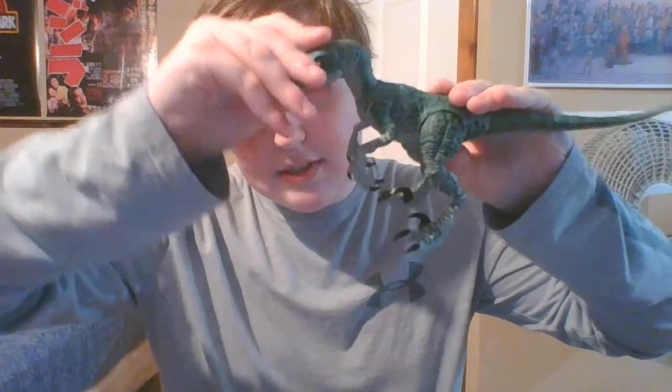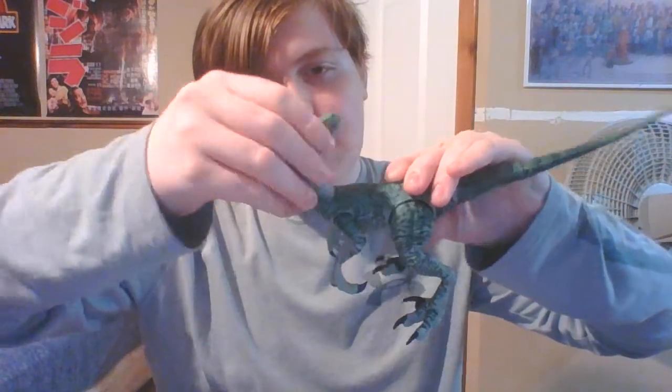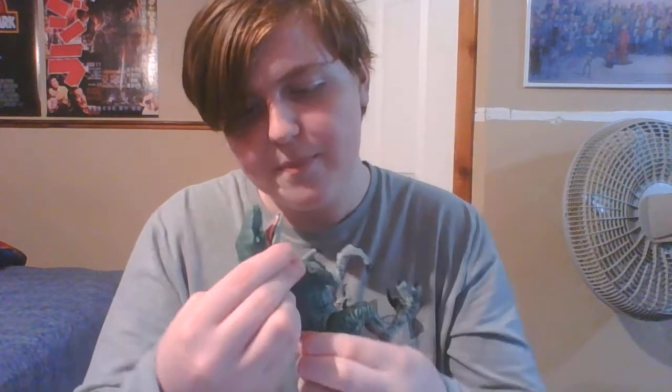Now, onto Delta's articulation, I suppose. Same exact articulation as Blue, so I won't go into as much detail. Jaw can open, close, up, down, all the way around. You can get some ball joints. Again, you can get that nice Velociraptor head turning look. It's pretty cool.